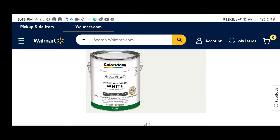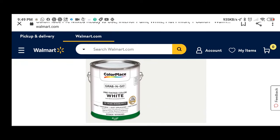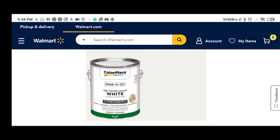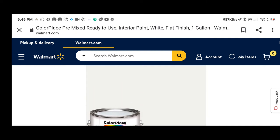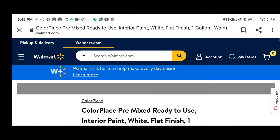Hi everyone, welcome to another episode where I would like to introduce you to Walmart's paint. It's called ColorPlace and it is so inexpensive as compared to Lowe's or Home Depot or Sherwin Williams.